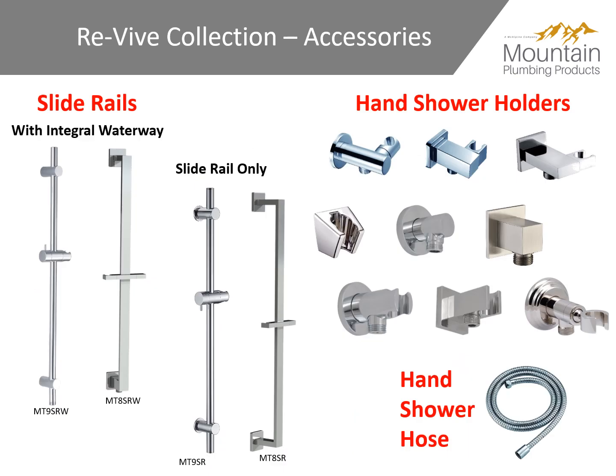So with the Revive collection, some more accessories. We also have slide rails with the integral waterway. We have slide rails that are just a slide rail by itself for your hand shower to sit on top of. Or you can forego that and just get a regular hand shower holder, as you see there. And then we also obviously sell the hand shower hoses. So a really nice offering and a real complete package that you can offer to your customer.